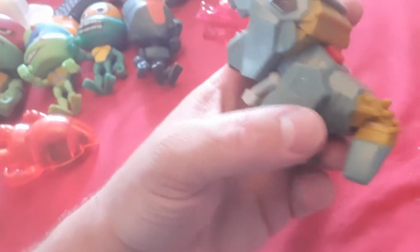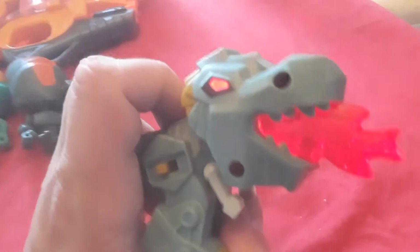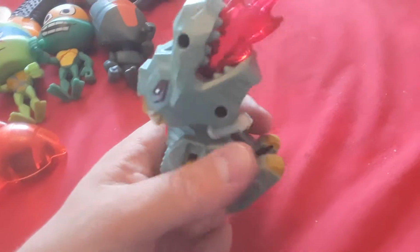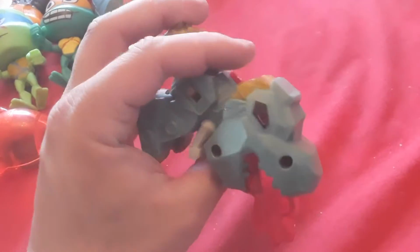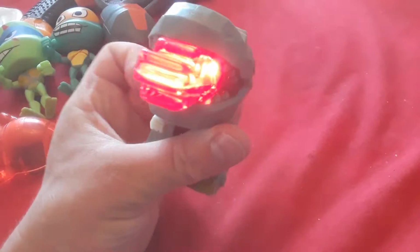And this, I'm not sure. This is like some kind of Transformer thing. I'm not sure what it's supposed to do other than light up. So he lights up, kind of like that Pikachu did. Pretty cool. That's all he does. Okay. But he's some kind of Transformer. So he's like, not Trypticon because he's too... Well, he might be Trypticon. But he's probably the Dinobot. See, because he has the Autobot logo on here, which means he's Dinobot.